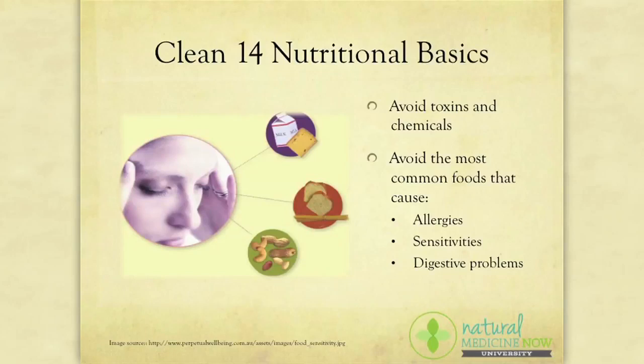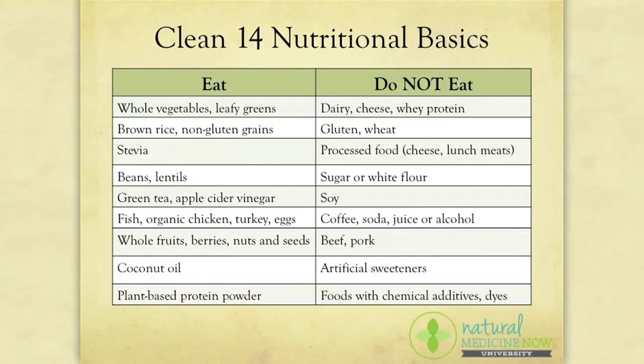So here's a quick snapshot of the major foods that you will eat and not eat on the Clean 14 diet. You can eat whole vegetables and lots of leafy greens, brown rice, beans, lentils, wild fish, organic chicken, turkey, eggs, whole fruits, berries, nuts, seeds, healthy oils, and some plant-based protein powders.